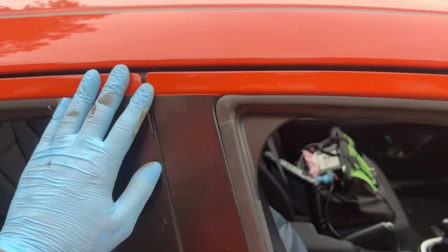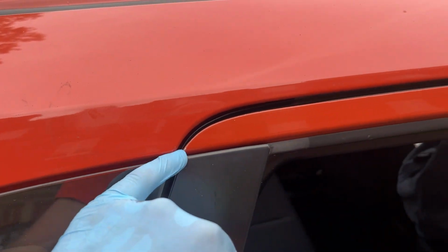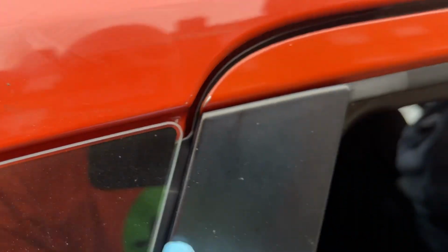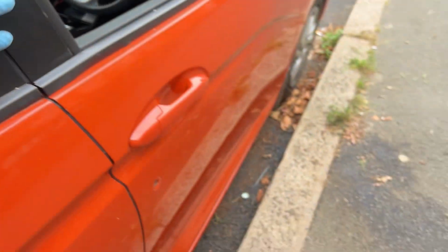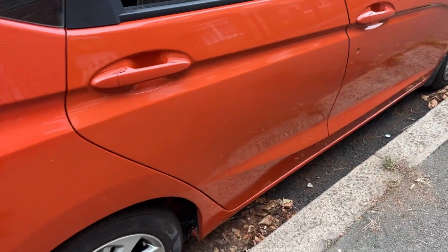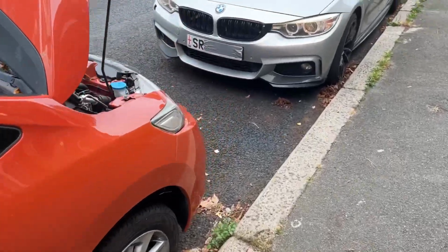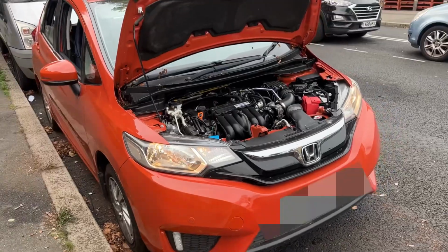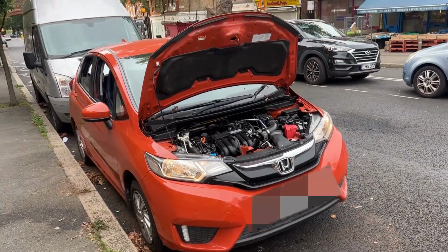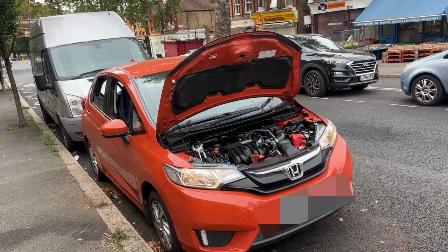Panel alignment is reasonably good. There are a few old spray marks with silver something on this section. So satisfactory. Overall, I would say the repair is satisfactory, but not perfect. It's a crash car, so I can leave you beside it. But I personally wouldn't buy crash repaired vehicles unless it's a significant discount.